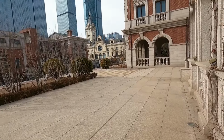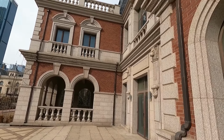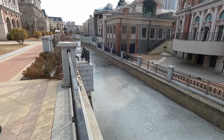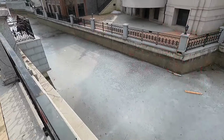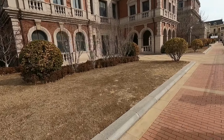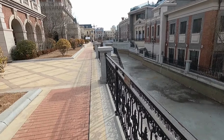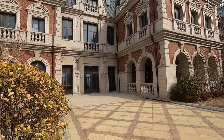But a lot of these buildings are apparently just sitting here. It's just like a shell. There's a lot on the outside, but there's nothing going on inside. It's pretty surreal, to be honest. Now the locals here call this Shuicheng, which means water city, which, okay, I get it. You've got the canals, and then just out there is the ocean, or the bay. The sidewalks look nice and new and fresh. Everything looks pretty good, but what I'm seeing is essentially a ghost village.